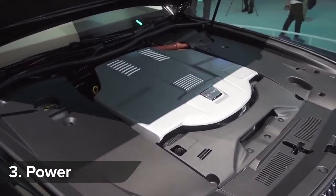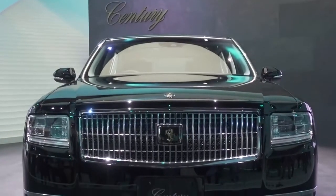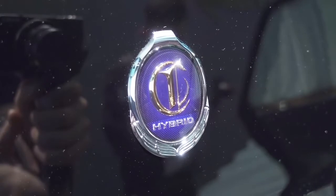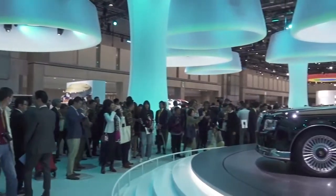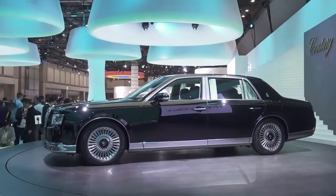The previous Century was unique in that it was the only Japanese car to have a V12 engine. This new one has a V8 instead, though this is boosted by an electric motor as it uses the hybrid system from the previous generation Lexus L600H, so should have around 400 horsepower.